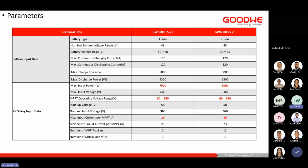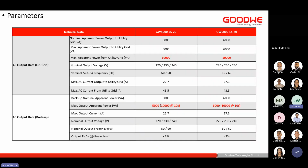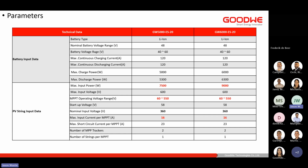If we go into the parameters, you'll see on the battery input it is a nominal battery voltage of 48 volts, so a low voltage lithium-ion battery is obviously required, with the maximum charge and discharge at 5 kilowatts and 5.3 on the 5 kilowatt ESG2. We already did mention the PV overloading or MPPT oversizing, where we can have 7.5 kilowatts of PV usable on the 5 kilowatt inverter.